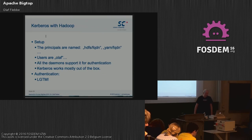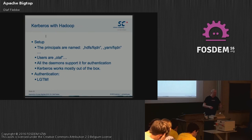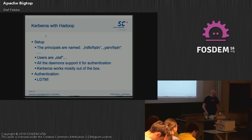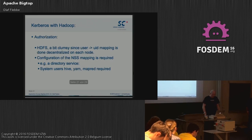There's something special about the Kerberos infrastructure we need with Hadoop. The principals are not only called service, they are called service slash hostname, or fully qualified domain name. This is a little bit of a trick to work around some Kerberos problems. The authentication is in order.